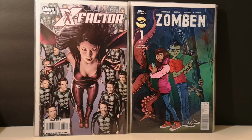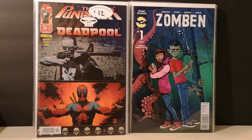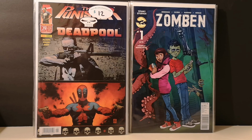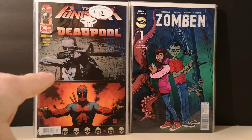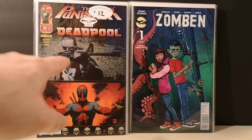So, next up is a rare Panini German issue. So the Punisher. My favorite character is by far the Punisher, and I have over 1,000 different Punisher comics and appearances, as well as a very large collection. Someday I will show it on here, but that features the Punisher. This, however, is a Marvel. It's called Marvel Crossover, issue number 29. It has a Punisher and Deadpool, featuring some Tim Bradstreet art.